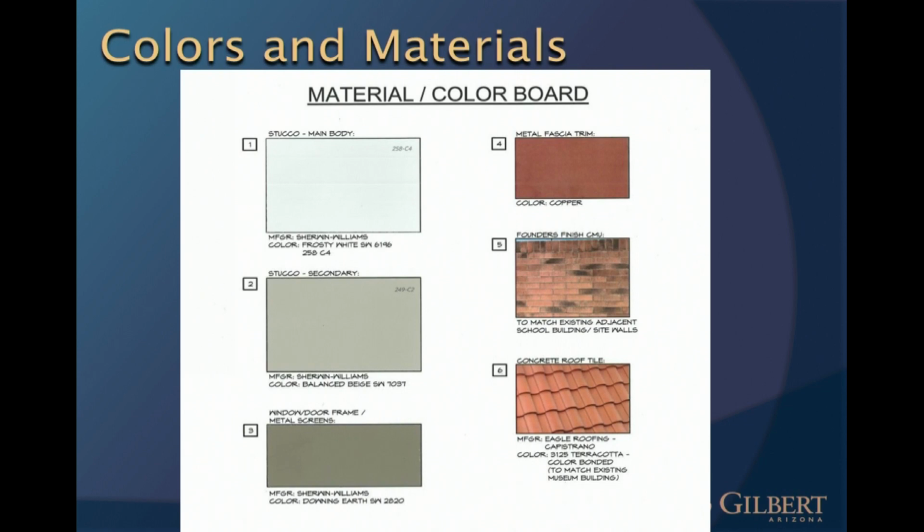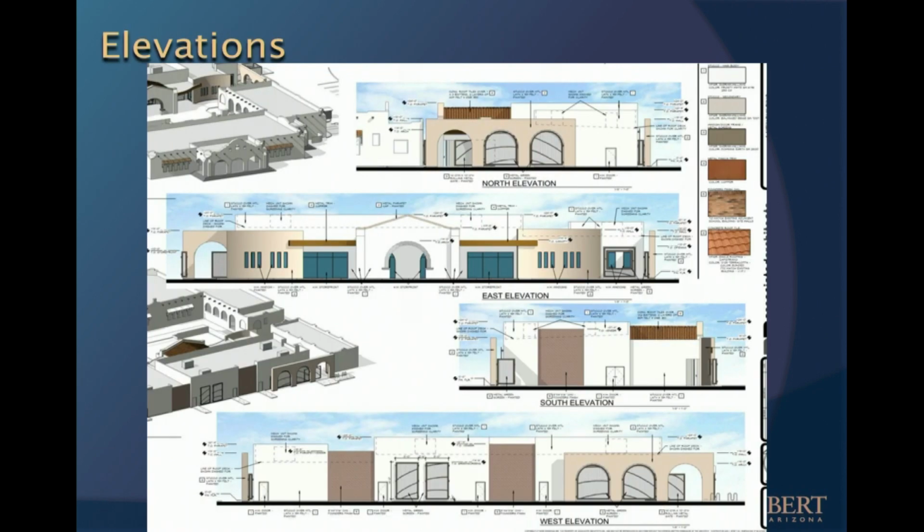For the colors and materials of the building, they are focusing on the mission style, so the main body will be this frosty white, which will also be mimicked for the main museum building, and they'll have a secondary color for the new building. They're trying to pull materials and ideas from buildings surrounding the site. So the Founders Finish CMU block is being pulled from the Gilbert Public Schools building. You can see that on the bottom two elevations, where they're breaking up the massing by using that brick.